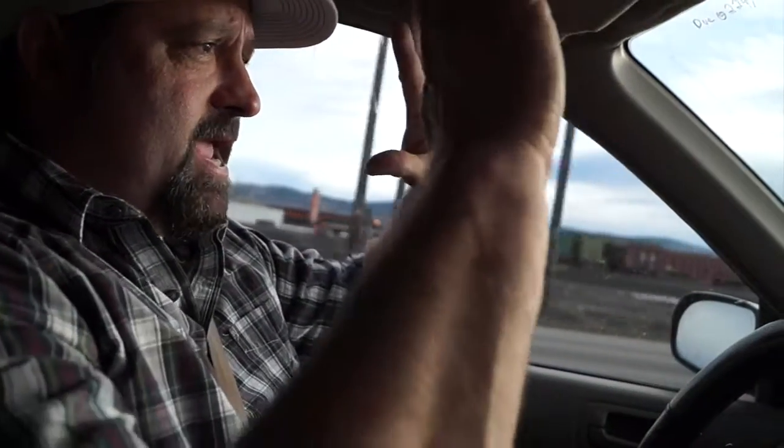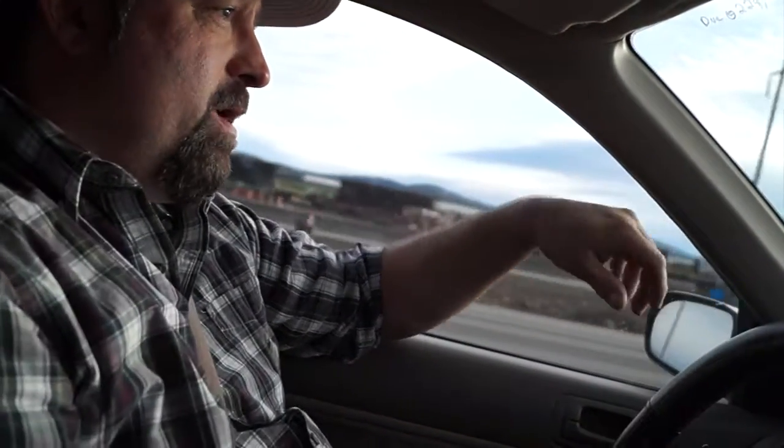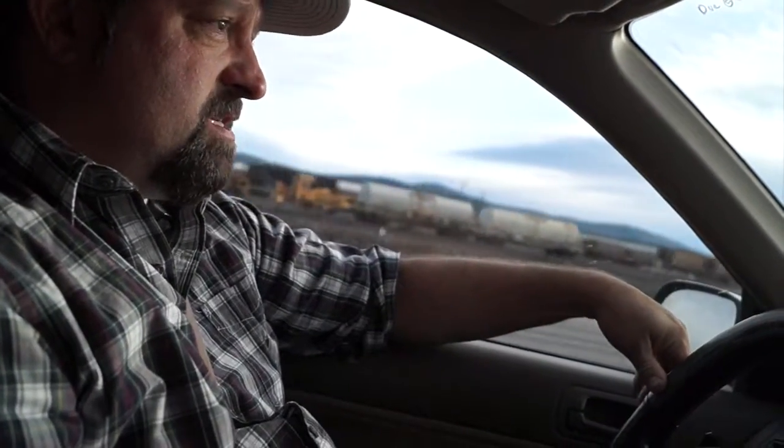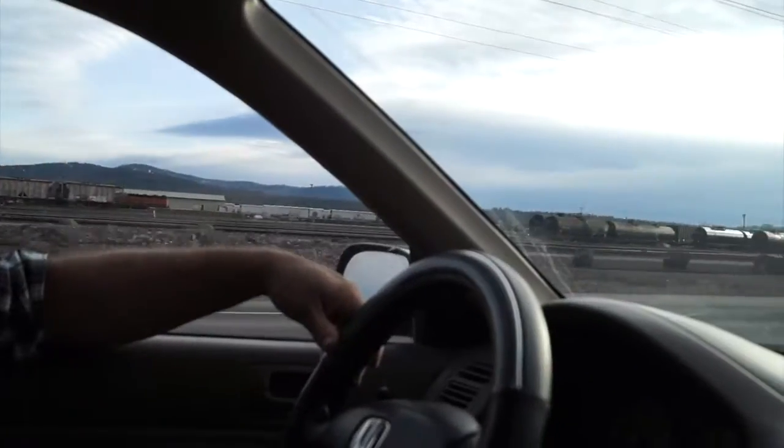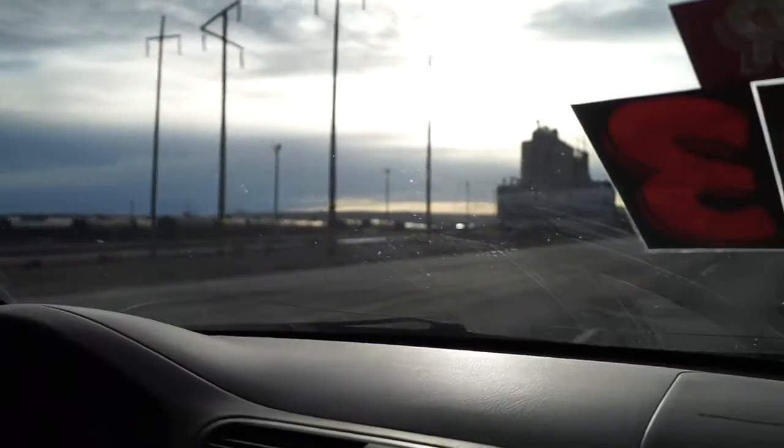Let's do the brake check. Hands off. The vehicle did not pull any direction one way or another, just went straight. So that's a good sign. Right now we're approaching about 140 miles an hour. I should slow it down, hit the signal. Careful, this thing does handle like a slot car.